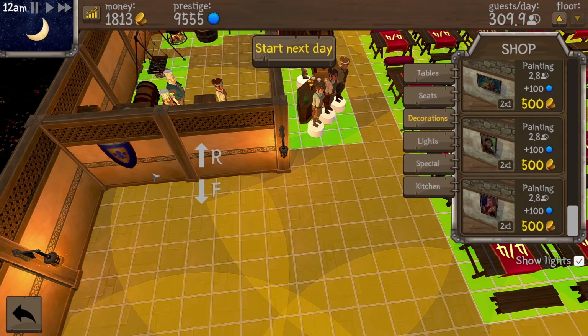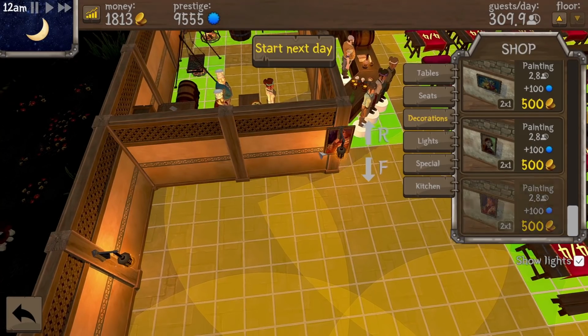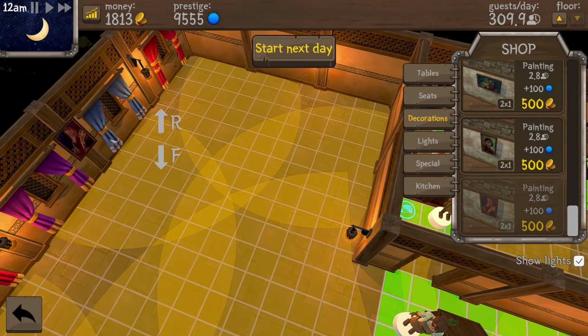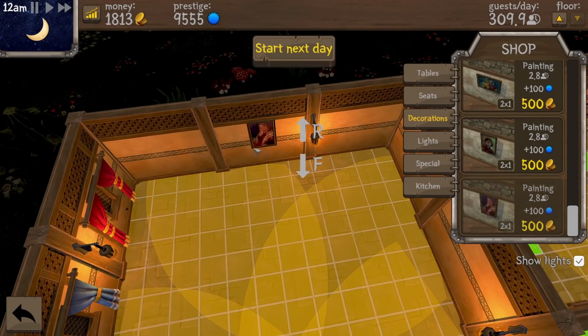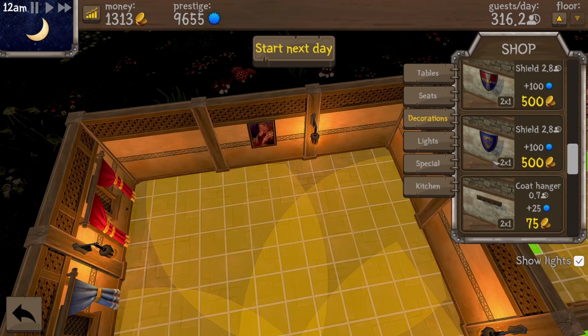Okay, how about then? Hang on, where can the paintings go? The paintings can go in the middle. So why don't we have a little art wall along here? That could be, or maybe across the back there. So we won't have any windows or anything, or curtains. This can just be a wall of art. Let's have that, shall we? So let's put that painting in the middle. And then, why don't we then have a lovely shield sitting next to it?